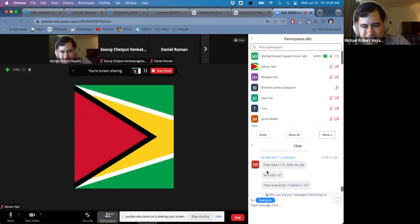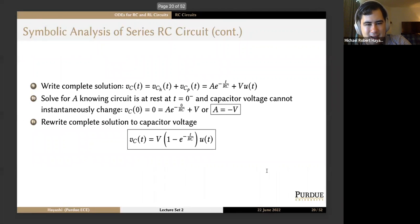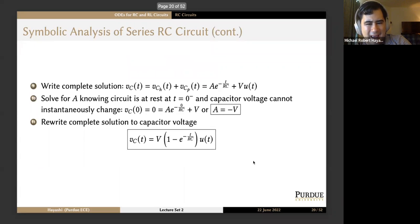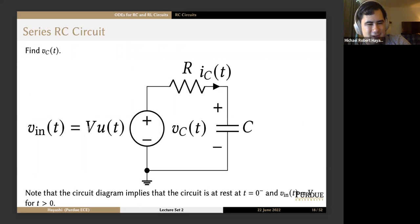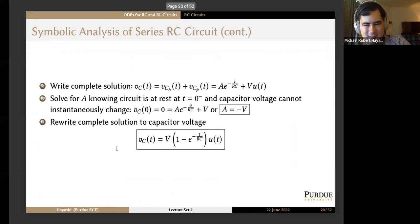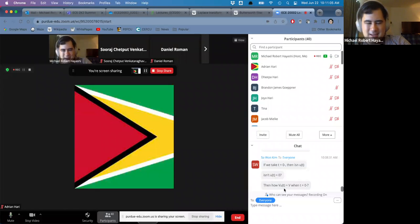How is V_in(t) equal to V when t equals 0 minus? It is not. It is a value of 0. We looked at time equals 0 plus. We looked at the circuit at rest, and the capacitor voltage is 0 at t equals 0 plus and t equals 0 minus. So that voltage literally does not turn on. The forcing function does not turn on until time equals 0 plus. Does that answer your question, So-Won?